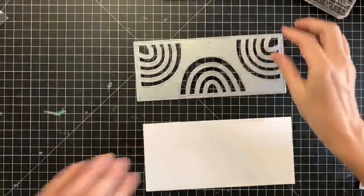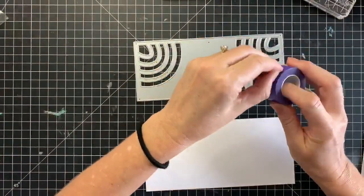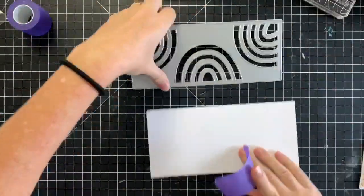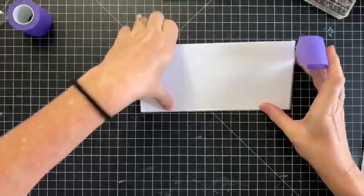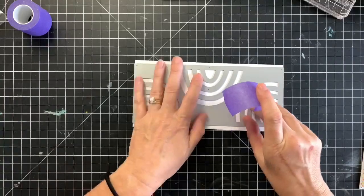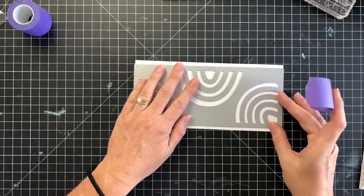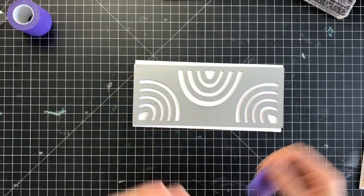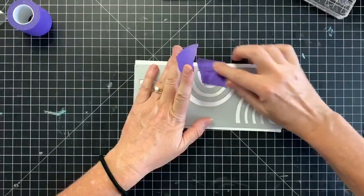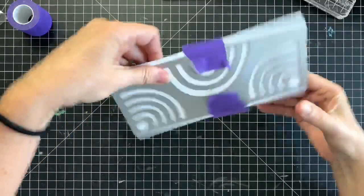Okay. So what I do, get a little purple tape. You're going to take your die and line it up on your card. This is 8.5 inches long and so is the cardstock, so it is going to fit perfectly. You don't have a lot of room there on the end blades, so use a little bit of purple tape so it doesn't slide around.